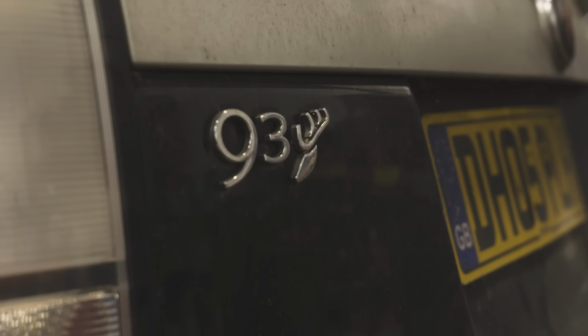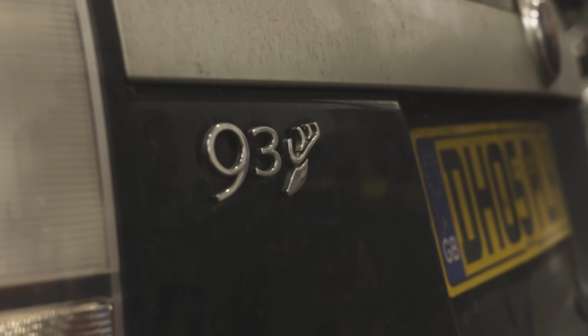Someone cared, not me, but someone cared at one point. Someone cared a lot to have a Hirsch badge on the back of it. Also to give it the old eBay special bonnet badge. So really they cared.